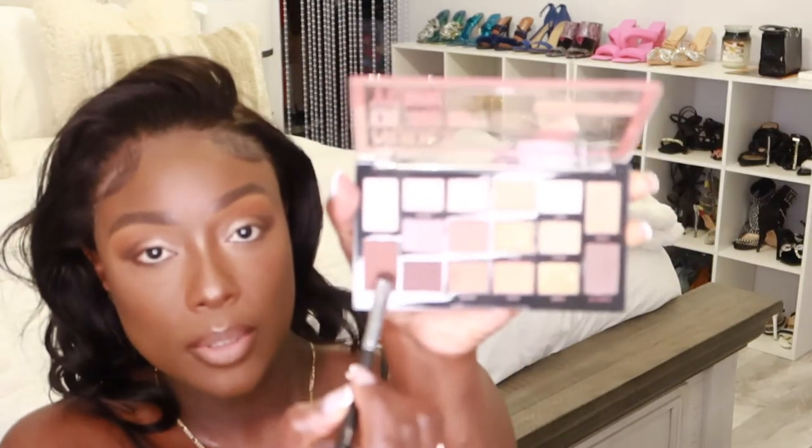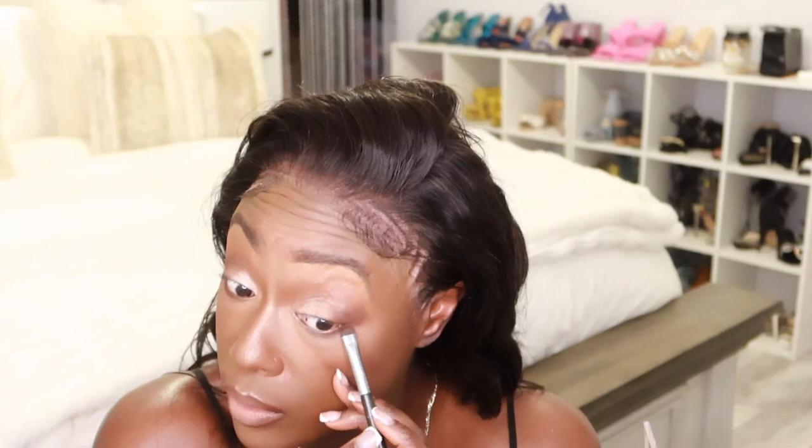And then I'm going to go in with this brown in my under eye. I'm going to use Globetrotter from the same palette, this one here, Globetrotter, on my lower lash line before I go in with some black liner. For my black liner, I'm going to be using this Revlon ColorStay. I like it. It's nice and dark.